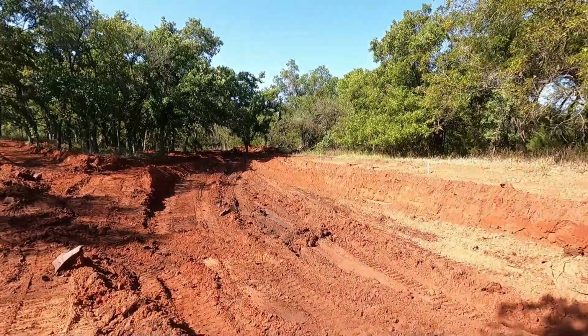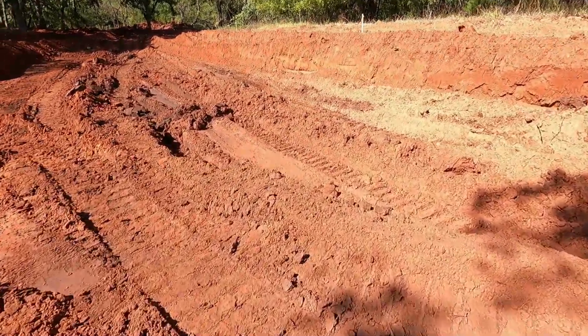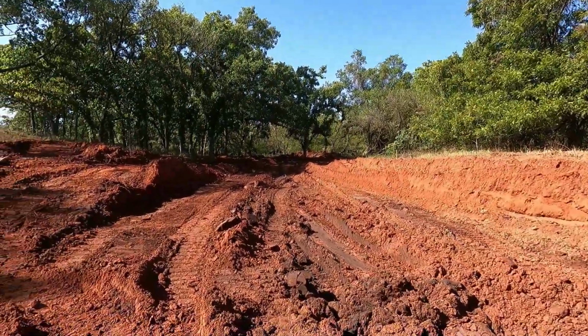All right, I've been shooting a lot of video because I'm pushing it so far. Even a time lapse on a tripod or something, you really wouldn't see the dozer half the time. So I've cut this down about another 1.5 feet where it started getting really soft, and we're at the water table.